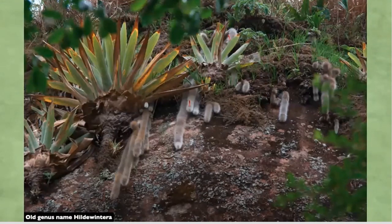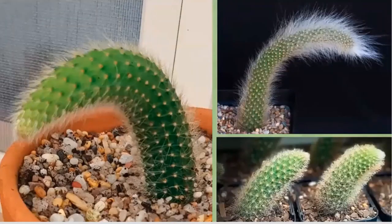Yeah, but this is a pretty cool clyster cactus. They used to have it in the genus Hilda Winter, and a lot of people still use that, but it is definitely a clyster cactus. And even when you get it in cultivation, it just wants to hang down by nature. It's so well adapted to growing on those cliff faces, it doesn't know what else to do even when you get it out of habitat. It needs a hanging basket.